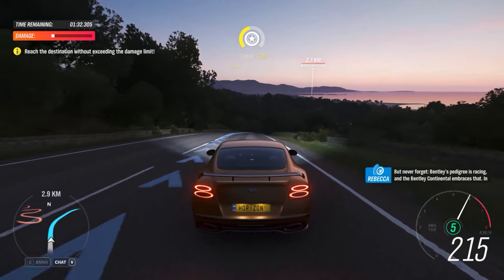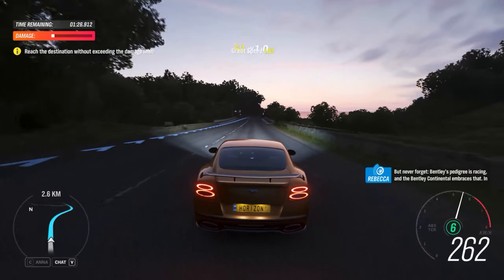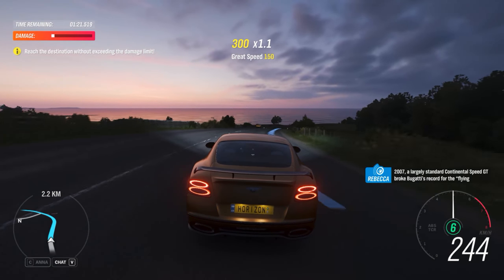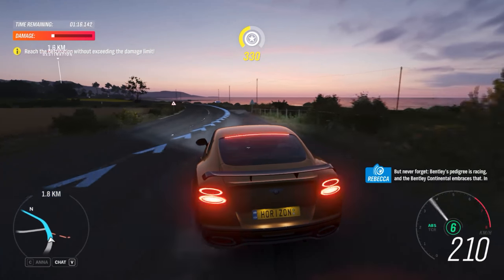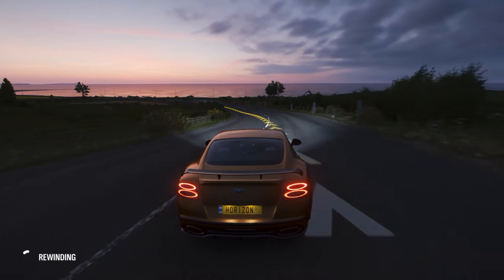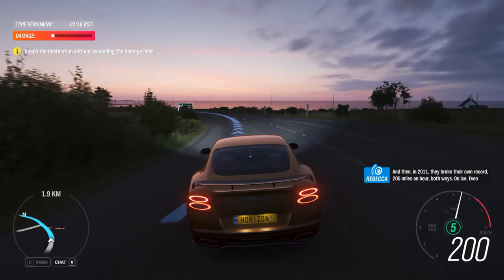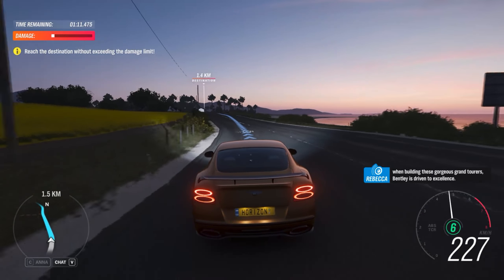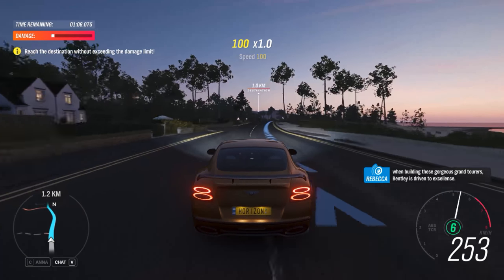But never forget, Bentley's pedigree is racing, and the Bentley Continental embraces that. In 2007, a largely standard Continental Speed GT broke Bugatti's record for the flying kilometer on the frozen Baltic Sea. And then in 2011, they broke their own record. 205 miles an hour, both ways, on ice. Even when building these gorgeous grand tourers, Bentley is driven to excellence.